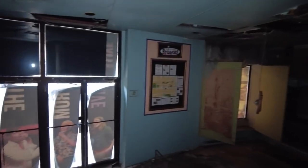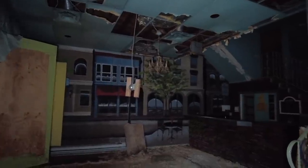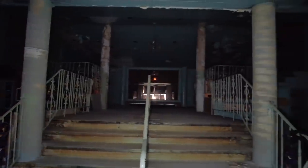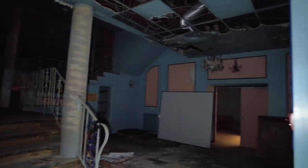I'll go down the stairs here and I'll give you guys a really nice wide view. Here's the main front doors from the street. So here we'll take a view here. Very cool, guys.